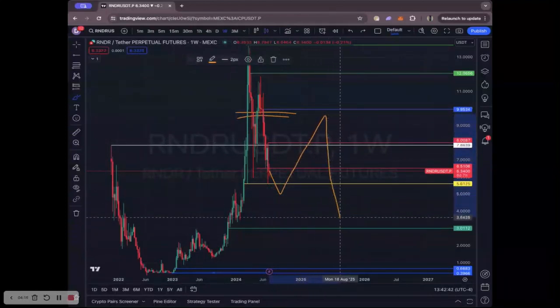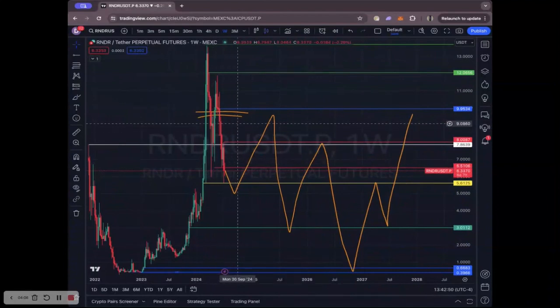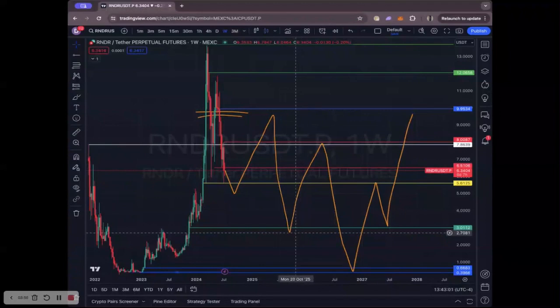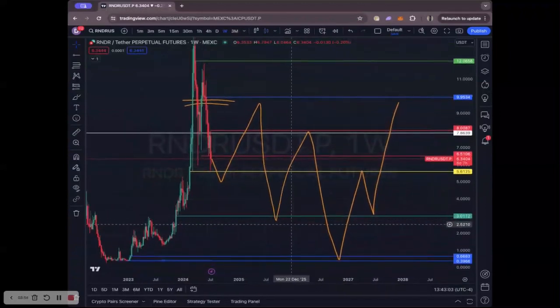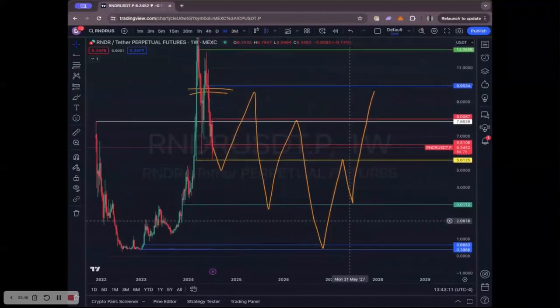We go up and then down, and then up and then down, right? Having just an incredibly wide range. Render is entirely possible where we do something like this, where we take this low at 5, and then we go right back up to 10. But as soon as we take 10, go right back down to 2. As soon as we take 2, go right back up to 8. As soon as we take 8, we go right back down to under $1, right?